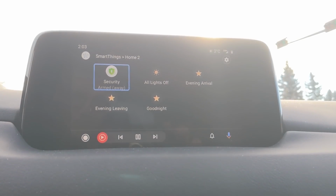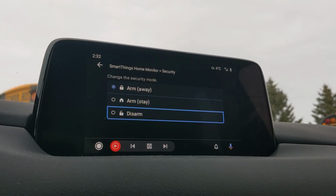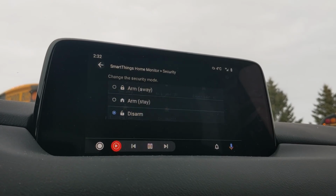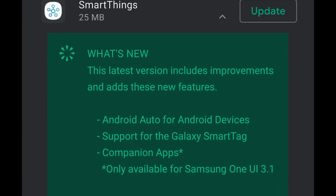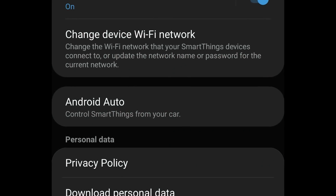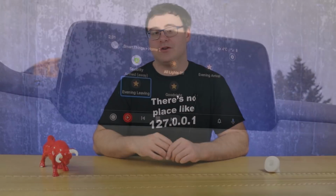Samsung's latest partnership with Google means that you can actually enable Android Auto with Samsung SmartThings, and all you really have to do is make sure the app is updated, and then you'll find options inside of the settings with Samsung SmartThings. At that point, you're going to be able to control your security system with SmartThings, and you'll be able to run scenes from your vehicle.